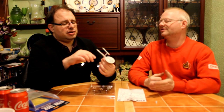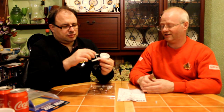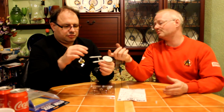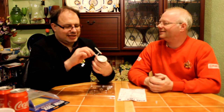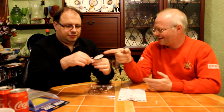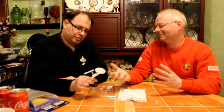Me and you are going to have to disagree with that. I think snap fit does work for the design of ship, just not that size. Well, okay. Yeah, it's because it's so small. It's not holding together. But the trouble is when you start getting down into this, I've only ever seen a handful of snap kits of this size that work. Yeah, I know what you mean.